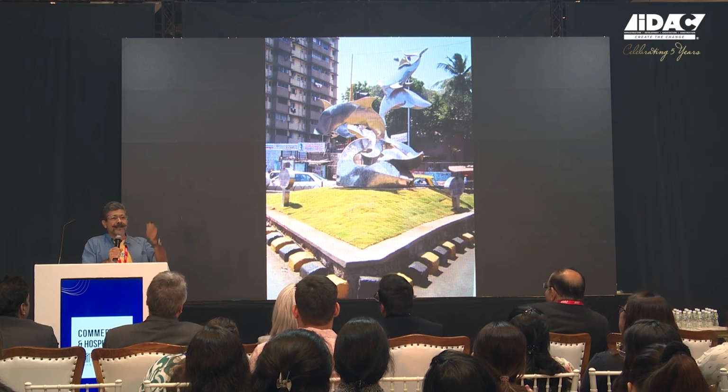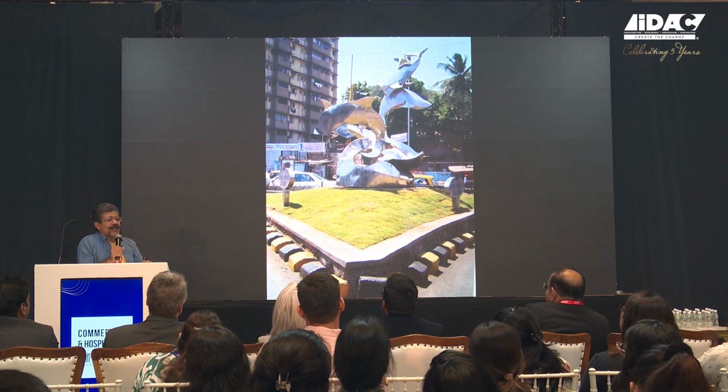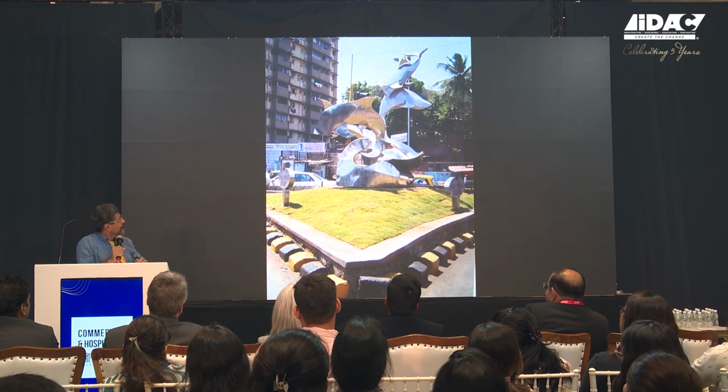Just in case he had told me to make a red Indian, I wouldn't have, completely out of context, just giving you an idea. So here, it's steel. I use steel because of the reflective nature of the dolphins.